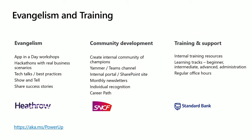And with this, you have to find an offering that really fits with the company culture, your company size, and where your workforce is located. So on the slide here, some best practices that we've seen from organizations that have a Center of Excellence. Led, again, is going to talk about his fantastic experience with organizing hackathons in his organization. Something that we've seen work quite well is offering internal app in a day workshops and following them on with a hackathon to solve a real business case.